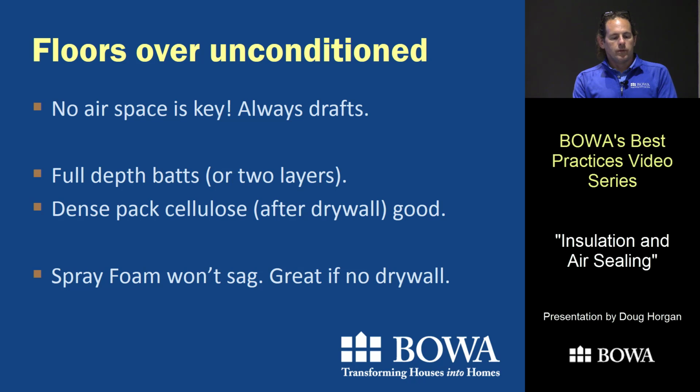And what we do instead is we fill the whole cavity with fibrous insulation. So we're either going to use a thicker bat, or we'll use 2 layers of bats so that we can get all the way full. And that way it can't really fall down. If you already have drywall on, you can blow it full of cellulose. That works great.